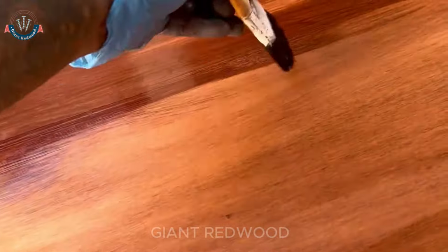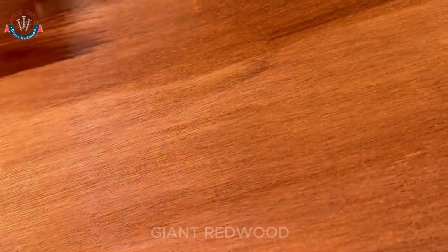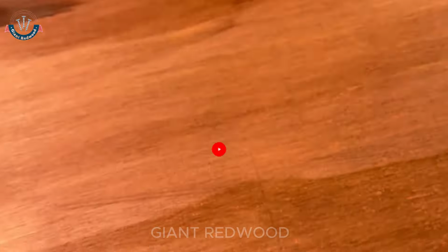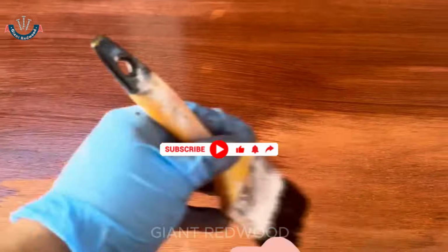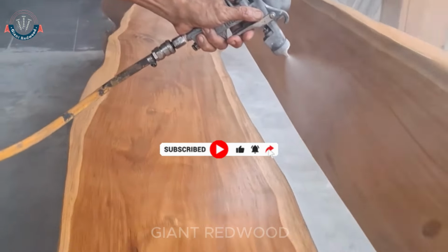Each coat is sprayed evenly, then allowed to dry before adding the next, building up a rich, polished surface. Under the workshop lights, the wood grain glows with warmth and depth, the perfect ending to a journey of skill, patience, and craftsmanship.